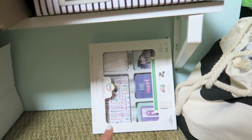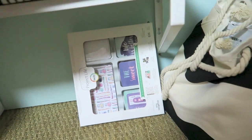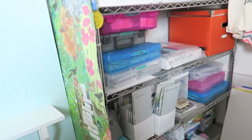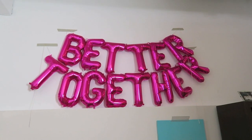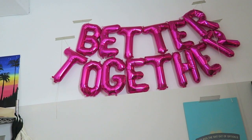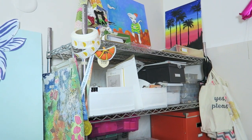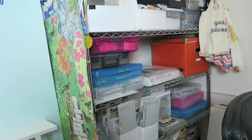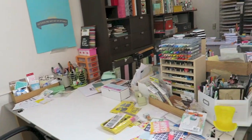Oh, my Project Life kit from Better Together, which I actually shot a video for, but I haven't shown you guys yet. So there are some balloons, which you saw us put up. They were the first things that went up in the studio. And then 2 days after I moved in, or maybe the day after, I actually left town for Canada. So I had Jamie come and set this up.